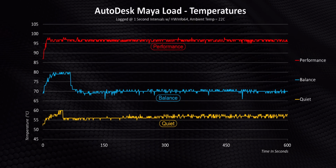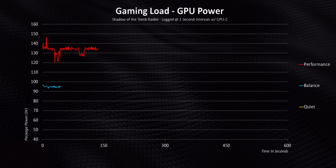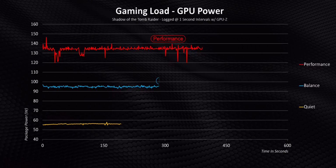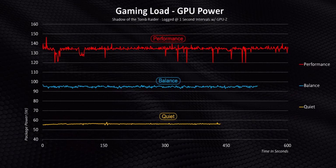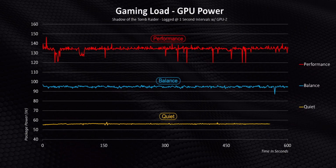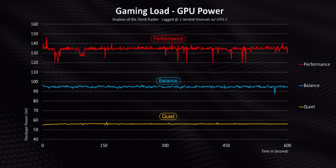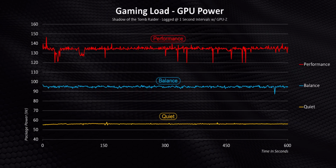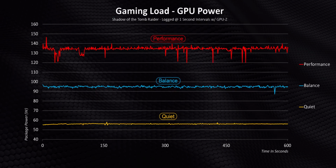Now, Legion does the same thing with the GPU as well. In performance mode, the RTX 3060 is pushed almost to the limit of what NVIDIA allows, so around 135 watts. And yeah, you heard that right, 135 watts on an RTX 3060. And even in balance mode, it tops out at around 95 watts. Now, remember that Blade 15? Well, it pushed the RTX 3080 Ti to just 80 watts. So it should be interesting to see where this thing lines up.